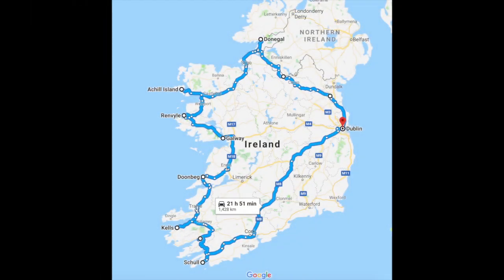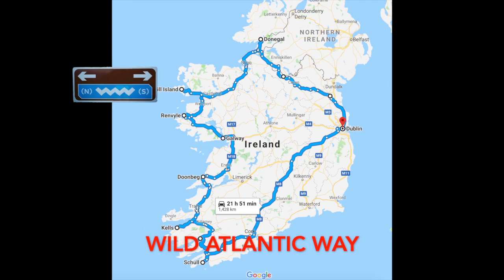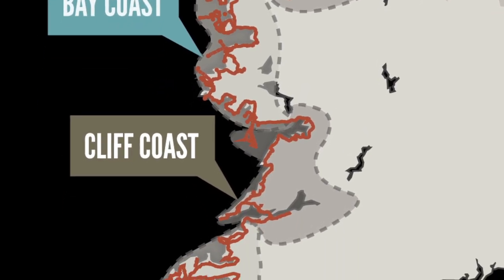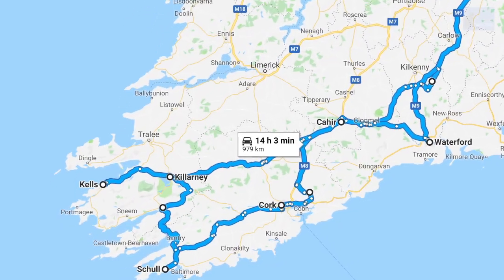Previously, we left off in the south of Ireland visiting Peter's sister Jane. Now we want to circumnavigate Ireland, focusing on the Wild Atlantic Way on the west coast. So we'll be moving from Schull to Kells, and Kells is over on the Ring of Kerry in the southern peninsula as part of the Wild Atlantic Way.